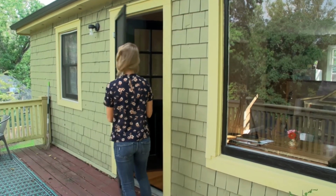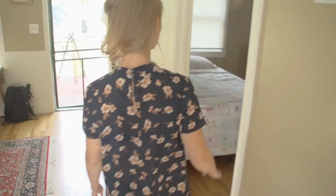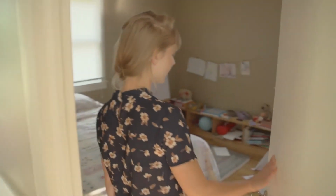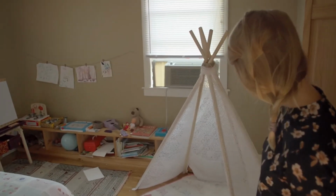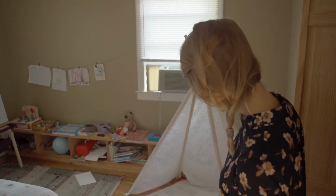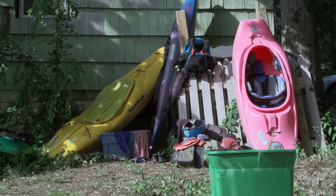I live in a different part of town. Our little bedroom also had to keep building, so I built Soleil her lace teepee. It's been really hard. It's been the hardest months of my life, you know?